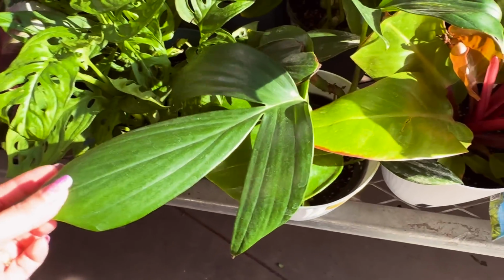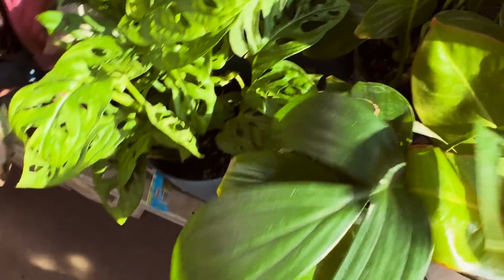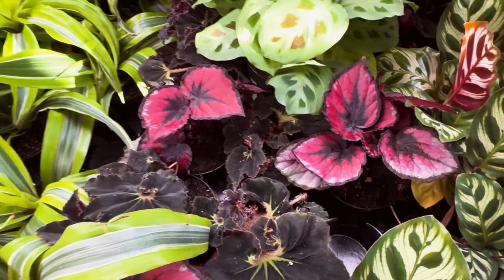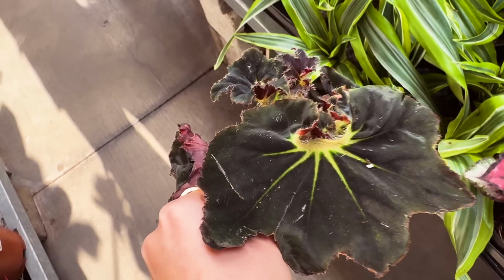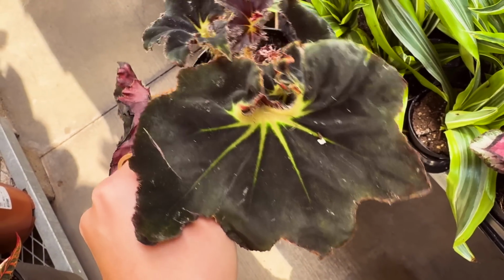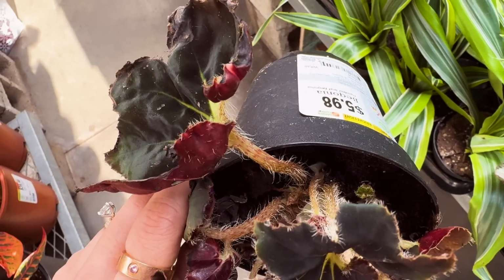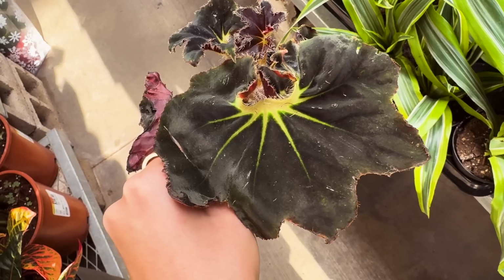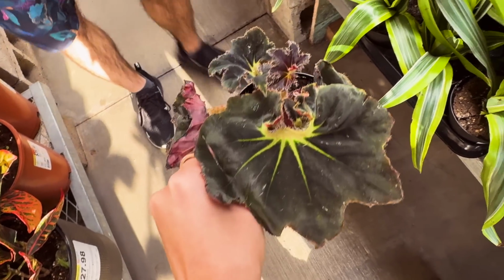What else? Oh, Raphidophora decursiva. $16.98. Okay. Wow, this is so weird looking. What kind of begonia is this? Begonia people, can you help me ID the begonias in this video? Is this cool? Not really. Okay.